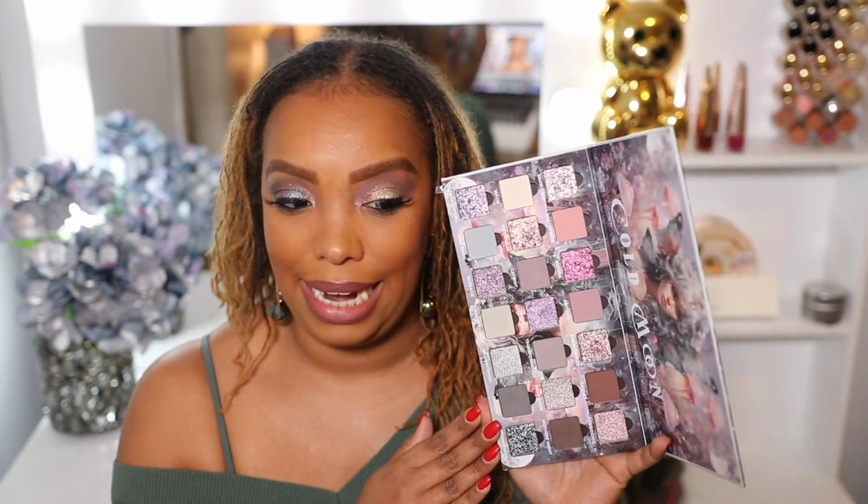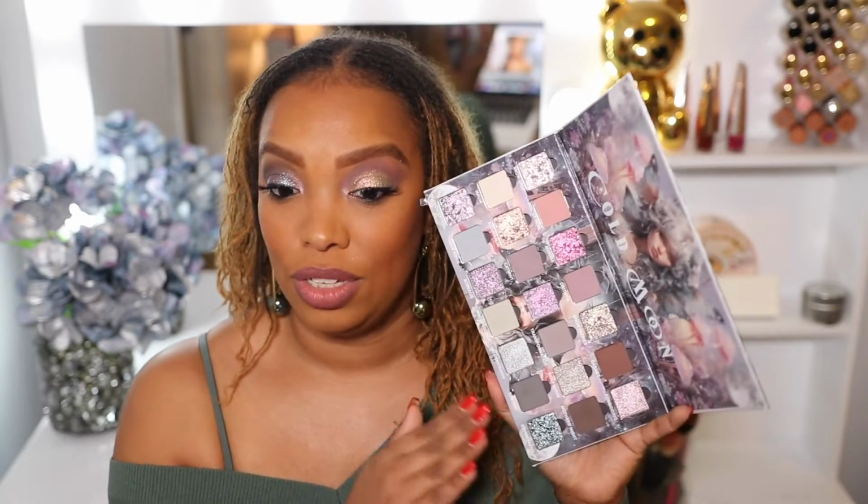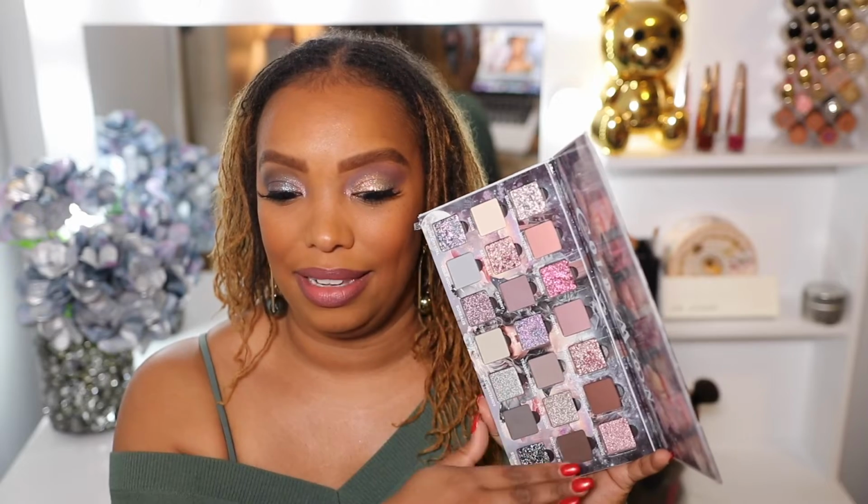There's no mirror in this palette. The shades are magnetic. And I really appreciate the artwork, just like the other format of the palette with the Harvest Moon. I really like this one. The difference is the mattes are dispersed across the palette, versus in the Harvest Moon, where we had that one row of mattes and then the 2 rows of shimmers at the top. And as you can see, they were not playing any games when they sent this palette.